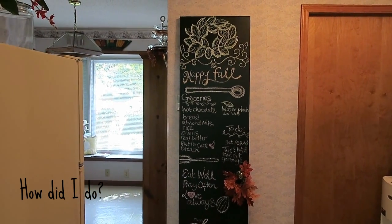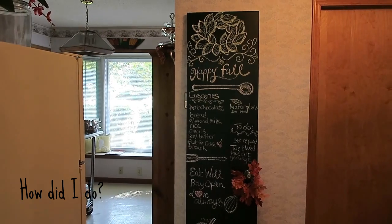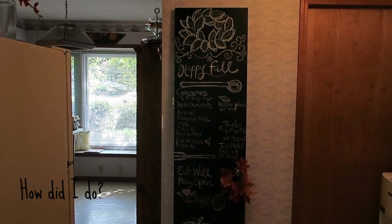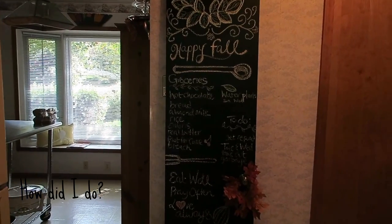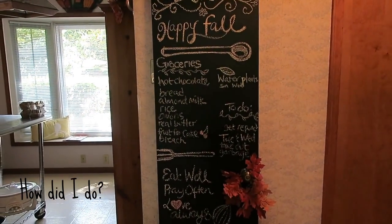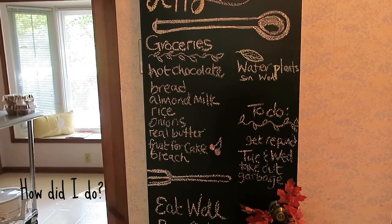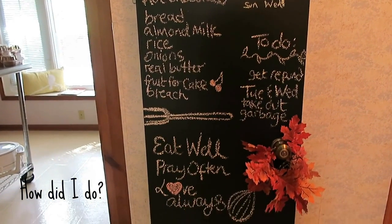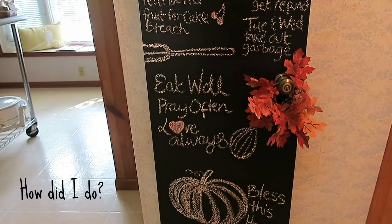That was supposed to be, well, kind of like a wreath, magnolia leaves. And it says happy fall underneath there. The messages are separated with a spoon and a fork. And I have a grocery list, and I also have a to-do list on the side, and I put a pleasant quote, eat well, pray often, and love always.